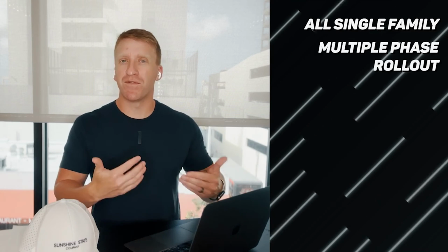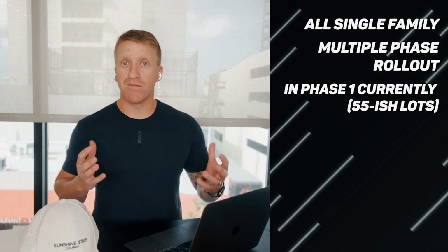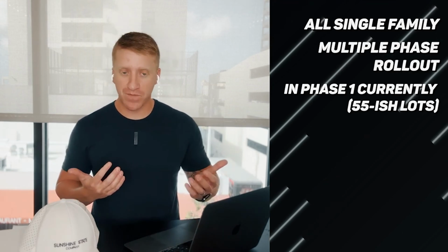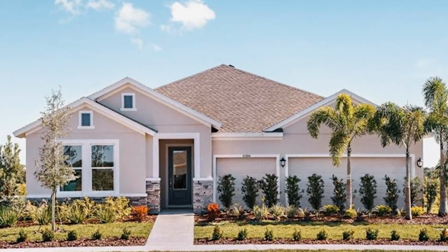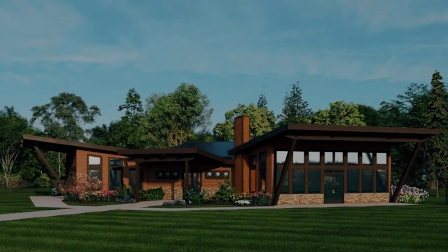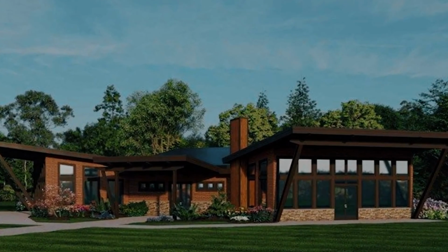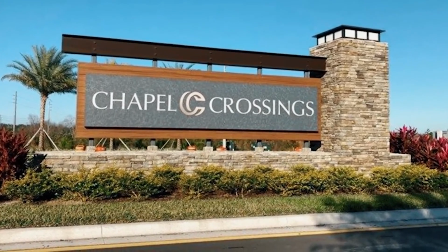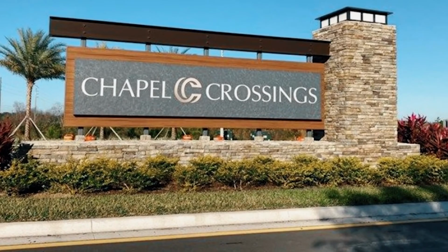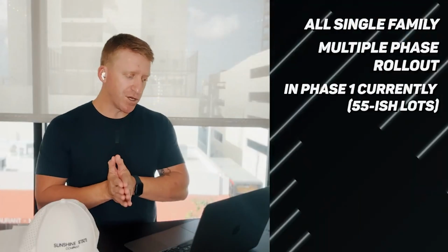And they're going to roll it out like many of these neighborhoods do, over multiple phases. So currently they sit in phase 1 with an estimated amount of homes available, about 55. Depending on when you catch them, it'll be 55. They don't roll them all out at once. But my guess is if they do multiple phases, say it's more than 2, then you can easily get in the 150 to 200 home range when it's all said and done. So you should have a good amount of time to make a decision here, whether you're not quite ready or you're ready now. So just food for thought there.